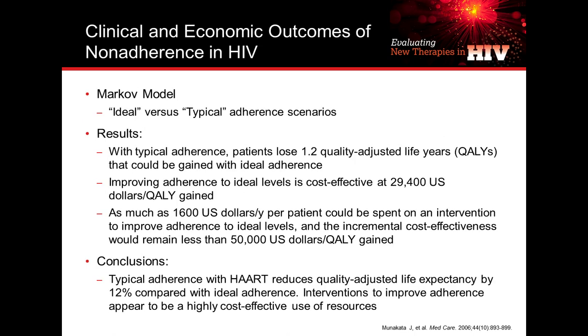Clinical and economic outcomes of non-adherence in HIV were reported in a study by Munakata. It used a Markov model that evaluated ideal versus typical adherence scenarios. With typical adherence, patients lose 1.2 quality-adjusted life years that could be gained with ideal adherence.